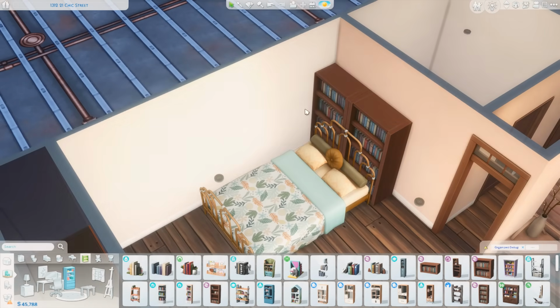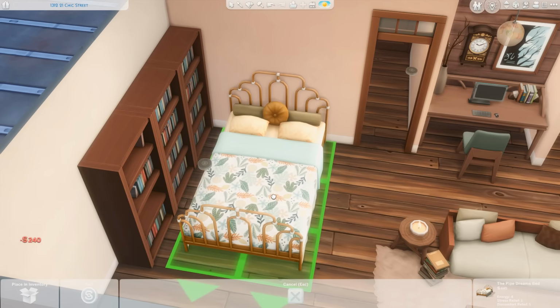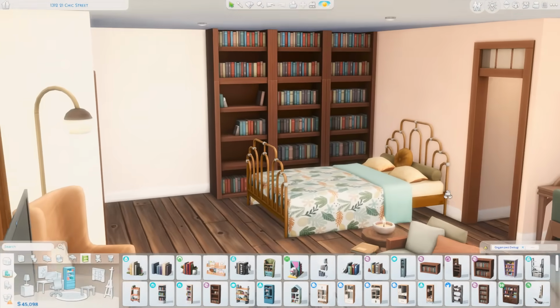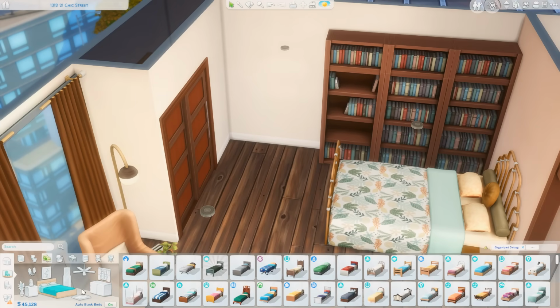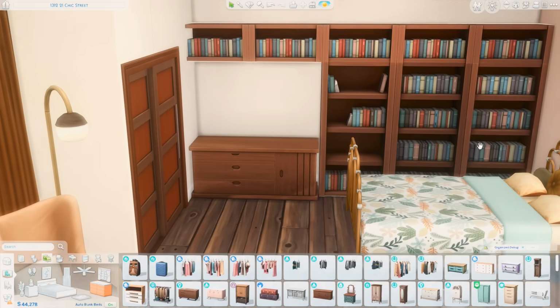And of course, because I had the idea of having somebody who likes to read, I wanted to include some bookcases. So I was trying to figure out how to include those over here in the bedroom space. And I love what I did. So this wall has bookcases basically on the whole wall, but they wrap over the top. I'm going to have them continue, and I'm going to have a dresser over here that is kind of like within the bookcases. You can kind of see what I mean right now. I think it looks so cool.